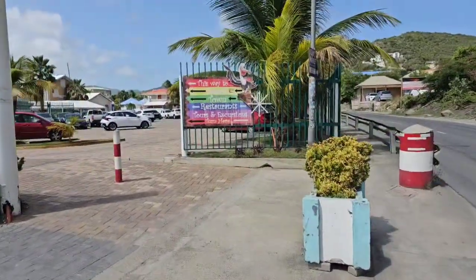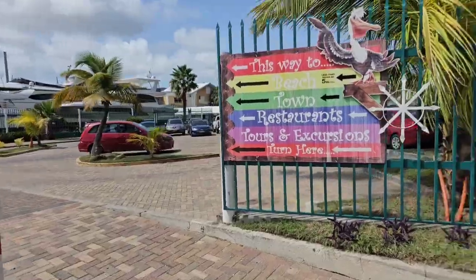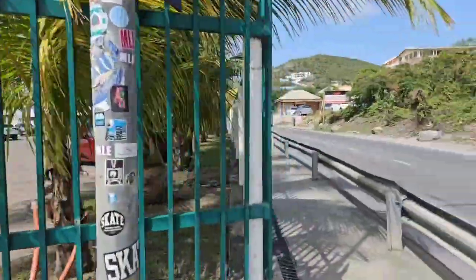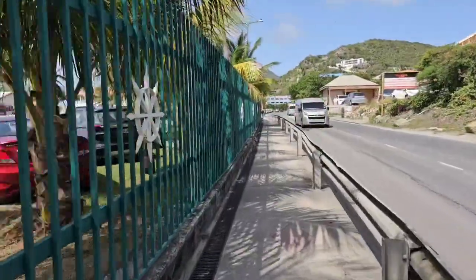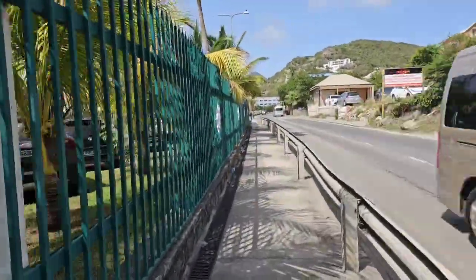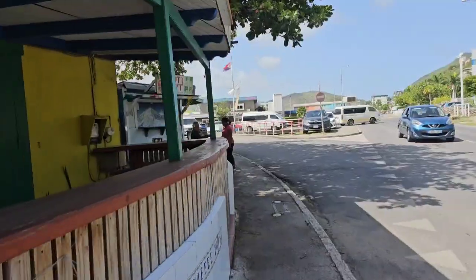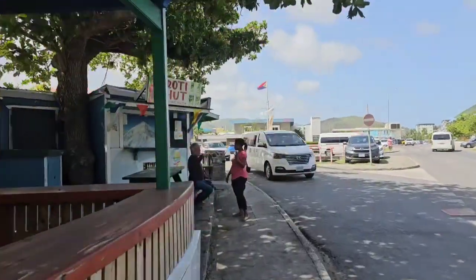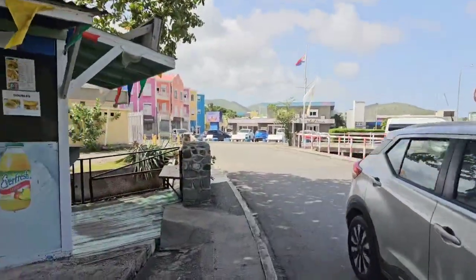Eventually you get to this point right here if you just keep going along the trail, and you can go left and cut through there for the beach, town, restaurants, tours, excursions. I'm gonna come back that way later. So this way I'm gonna go through the more downtown part, not along the beach, and come back the beach way. And then eventually that walkway we were on will just turn right here.